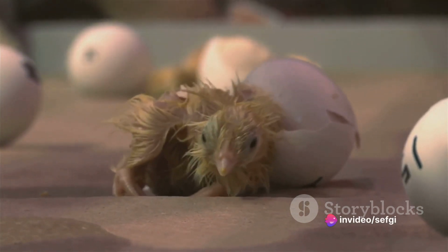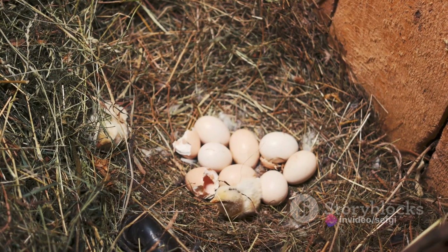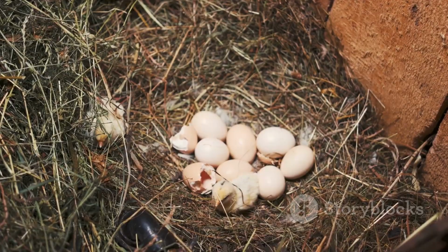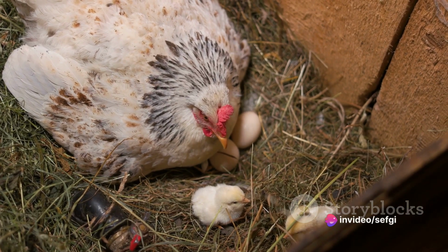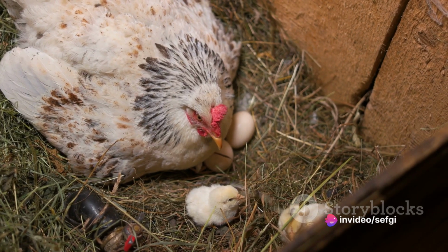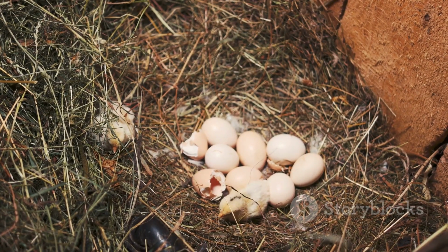The shell, once its protective home, is now a discarded remnant of its past. With its first breath of outside air, the chick embarks on a new phase of life. Now it can breathe freely, taking in all the oxygen it needs from the world around it. It's a significant moment, a testament to the resilience and tenacity of life, even in its earliest stages.